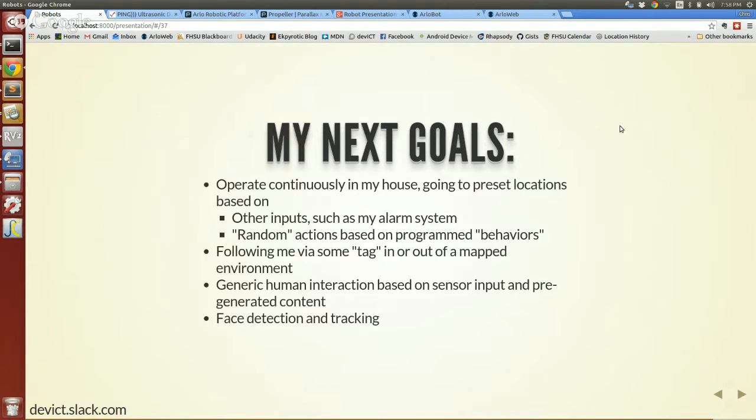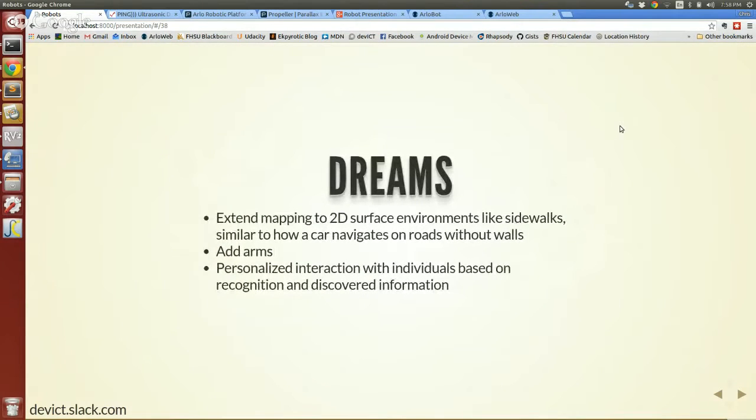So when I came in here, someone said, why isn't he driving on his own? I'm like, well, because he has no way of following me. And then just generic human interaction based on sensor input. There also is face tracking. It's obviously an option in Linux and computers, period. So that's something to play with, face detection, face tracking. Eventually, maybe give him arms.